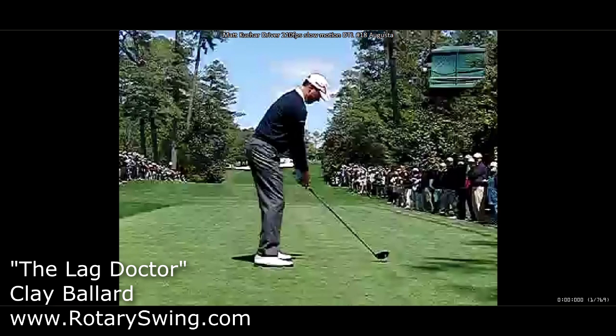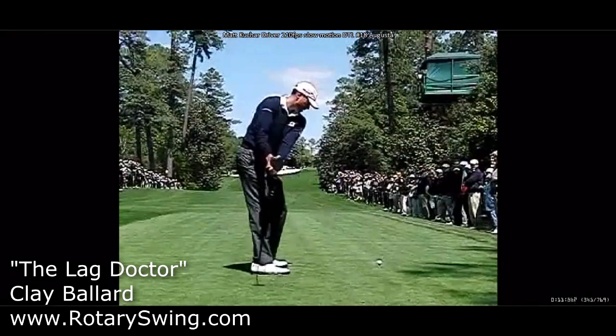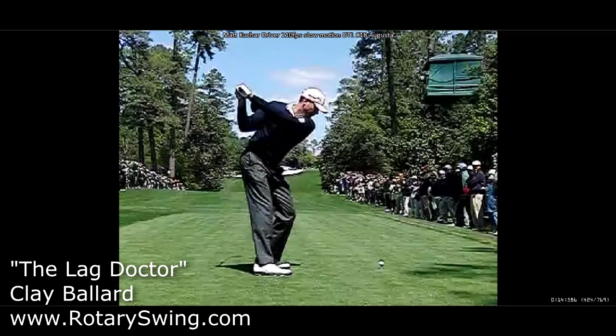Okay, so as we go to the top of the swing, we can see that Matt has a very, very flat swing plane. So for those of you who are not very familiar with a one-plane swing or the terminology, it just means that your left arm and your shoulders are basically on the same plane. Now there's different ways to measure this.